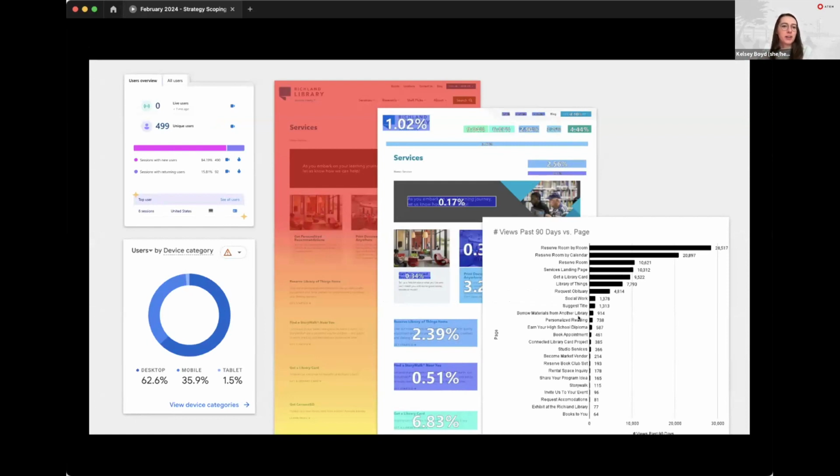So starting with analytics, we're looking at things like Microsoft Clarity to understand how people are using the site in terms of the devices, using the heat mapping tool, how far they're scrolling into pages and which aspects they're clicking on. Combining that with Google Analytics to identify how many people are visiting different pages within their services menu.